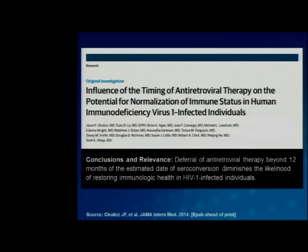Now, what's the implication then of finding someone with acute HIV? These implications are really huge. This is a study that just came out about a month ago, generated a tremendous amount of attention, and these were investigators that basically concluded that deferral of antiretroviral therapy beyond 12 months of the estimated date of seroconversion diminishes the likelihood of restoring immunological health in HIV-infected individuals. There's a growing trend to really feel that the earlier that you can find someone and diagnose them, there's a benefit for that person not having permanent immunological damage.